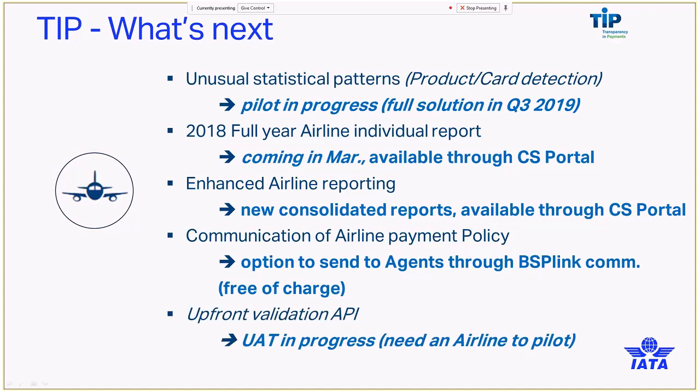Finally, one of the things we're also looking at is upfront validation. We don't have, let's say, commitment from any of the GDSs for this upfront validation. So we're looking at a solution based on an API that would work, for example, for both NDC and GDS sales, but wouldn't need the involvement of any GDS. We're looking at how that can happen. We would also need an airline to pilot that, so something to consider.